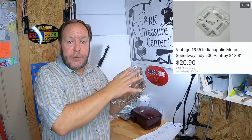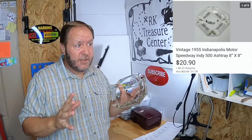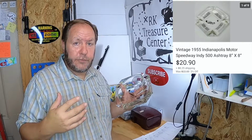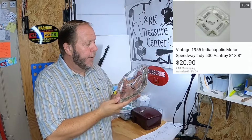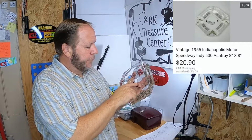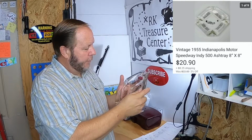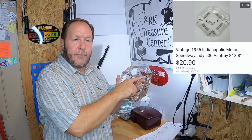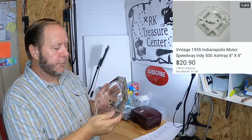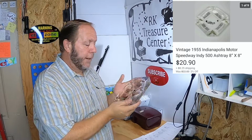I picked this up fairly recently. This is a vintage ashtray, and if you look at the title, it says vintage, but you don't have to put the word vintage, because vintage is not something that's going to show up on a search, so it's not really part of the eBay algorithm. But this is a vintage ashtray, and it has the Indianapolis 500 Speedway and the logo, and it has all the winners of the Indianapolis 500 from 1911 to 1955. It's a really cool ashtray with no chips or hardly any scratches, but the Speedway itself down here on the bottom is a little bit worn, and I've notated that.